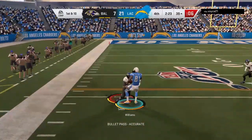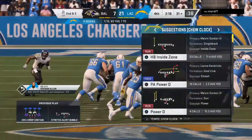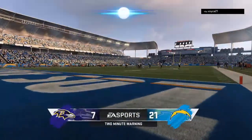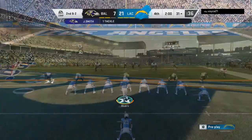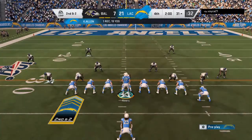To the outside, that's complete to Williams. And the result here, a pickup of 8. Leaves him with 2 to go on 2nd down. 2 minutes left to play in this football game here on EA Sports. So it's Charger football as we welcome you back from the 2-minute warning.